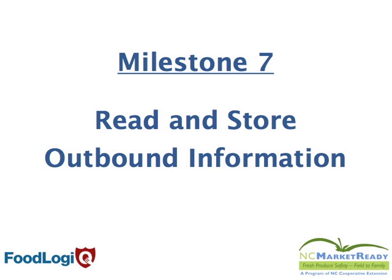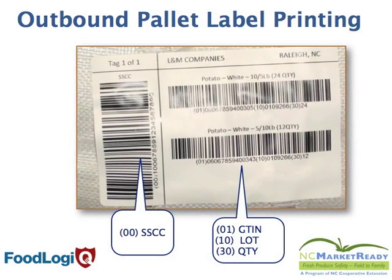The final PTI milestone is to read and store outbound information. When cases are picked for shipment, PTI best practices encourage using a pallet label or tag with a unique identifier called a Serial Shipment Container Code, or SSCC. Associated to the SSCC, the number of cases with the same GTIN and lot are shown in a single barcode.